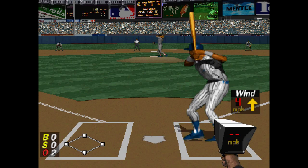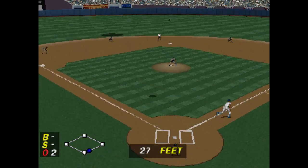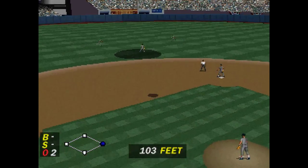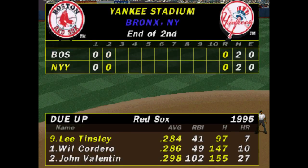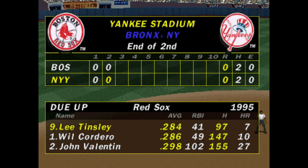The pitcher sets. Here's the pitch. Popped up. He's nailed for an out. The side retired in order. At the end of the second inning, no score in this one. The game remains scoreless.